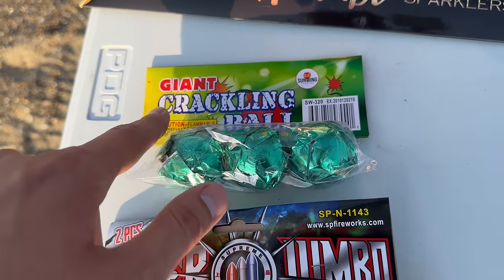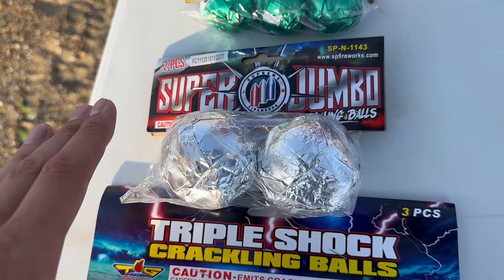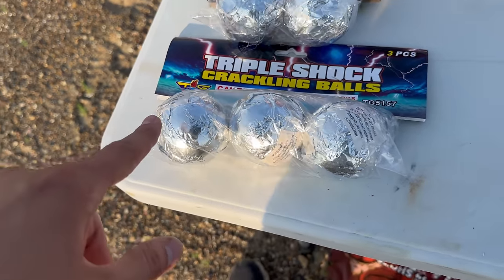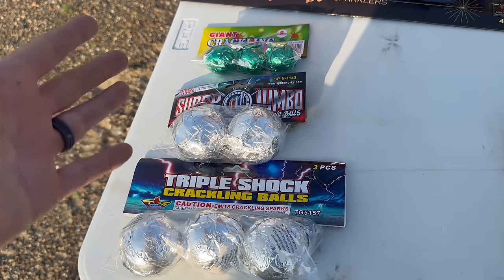Now these three items I wanted to show you at the same time. So as you can see, we've got giant crackling balls, nothing new, okay. But then we've got super jumbo crackling balls. And over here we have triple shock crackling balls. So I don't know if this is a three-stage crackle or what, but I cannot wait to see the difference between all three of these.